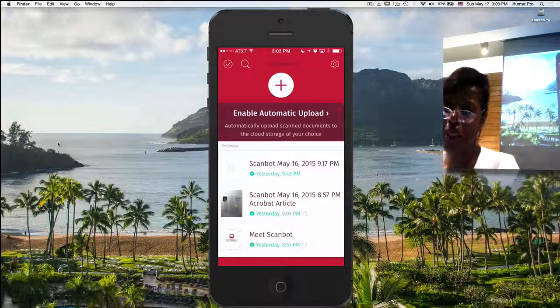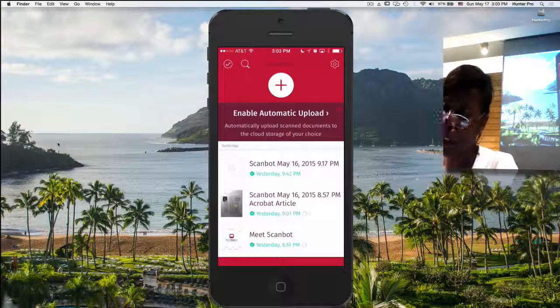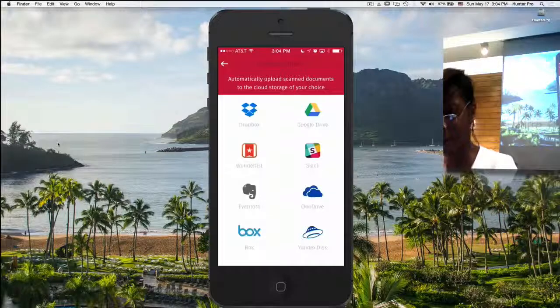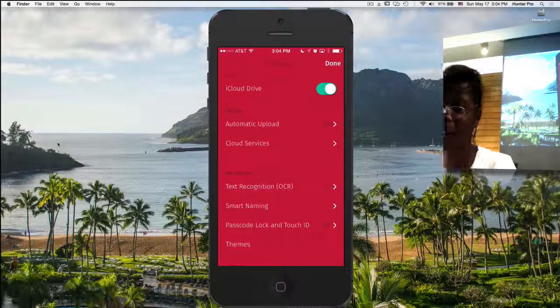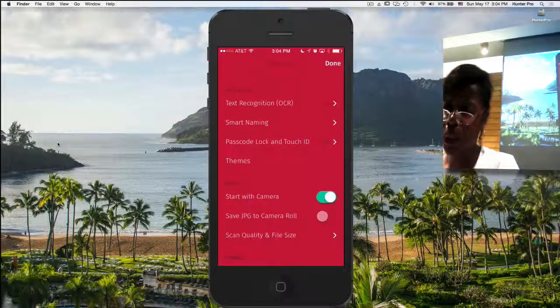So Scanbot, you can automatically set it to upload your scans as soon as you take them. If I wanted to enable automatic upload, let me click this and show you. I can set it to automatically upload to Dropbox, Google Drive, Wunderlist, Evernote, Slack, and some of these others that you see listed here. But that is not the same as syncing to iCloud Drive. It can also automatically sync to iCloud Drive, which I have turned on. With the other app I showed you, I had to upload it. With this app, everything automatically goes there, or is synced there because I have this turned on. And I have text recognition turned on.